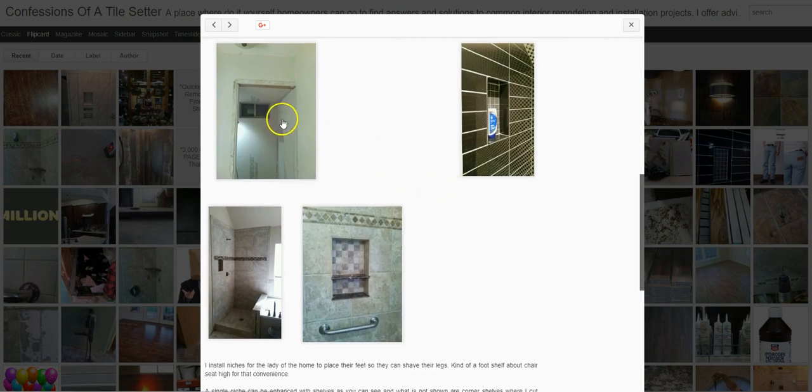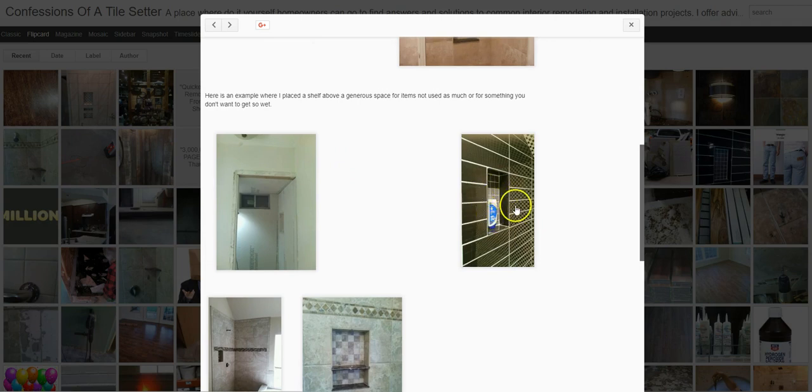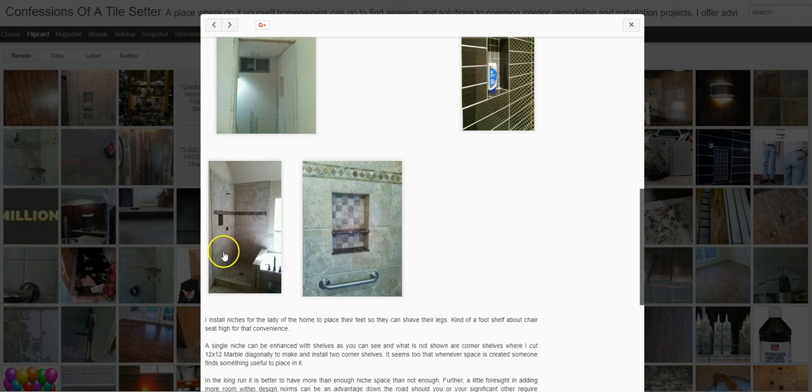Here's a simple little niche and a simple little shower. This is a niche that went in a shower of a garage. This guy has a garage where he stores all of his high-dollar fun cars. And at first he wasn't going to put a niche in it, and I convinced him to do it. And right away he found something to put in there. So this picture I took after he'd used the shower, which is cool.